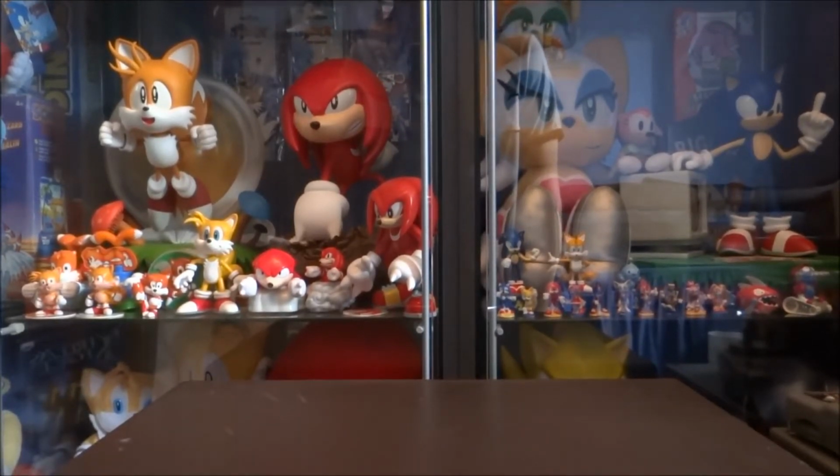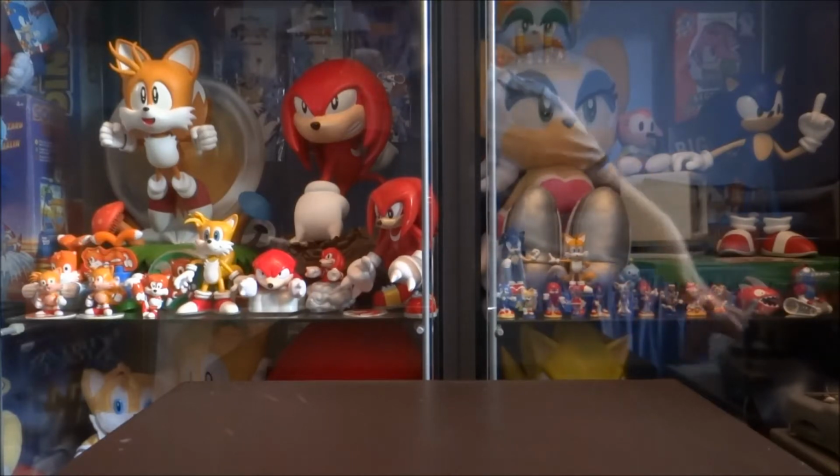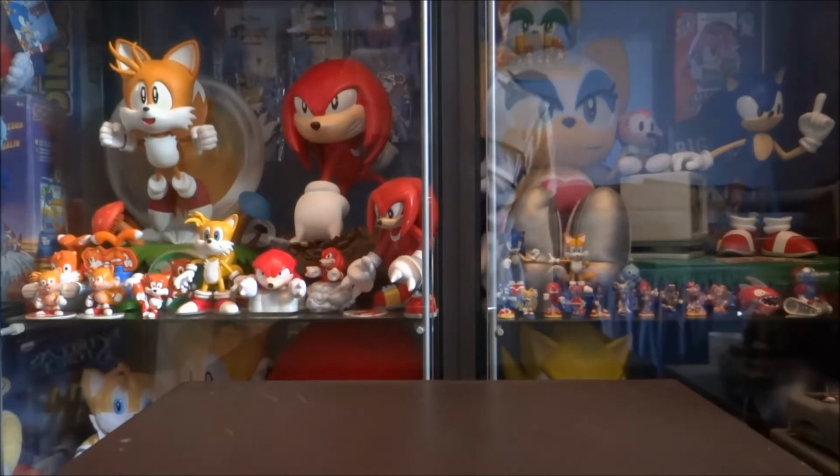So I was down at London Comic Con this past weekend. Had a really great time down there. I was there for all 3 days it was open, and I managed to pick up a fair amount of merchandise. I figured I'd share that with you guys and show you what I've picked up. It's pretty much all anime merchandise, so if you're after anything Sonic in this video, you're probably going to be disappointed.